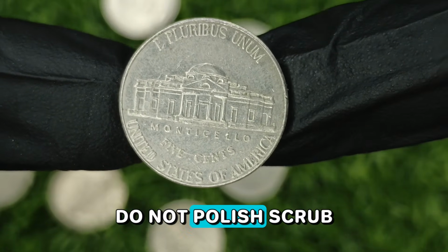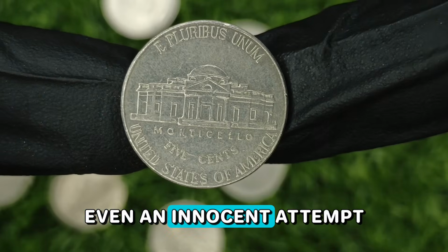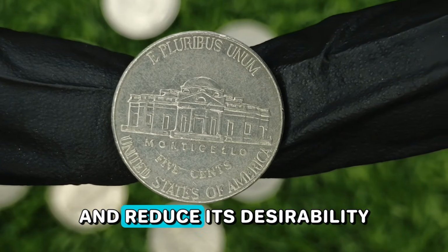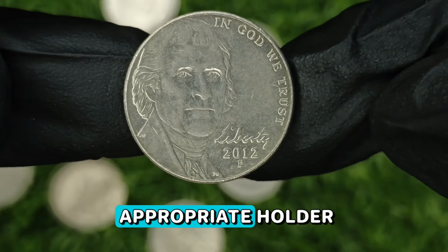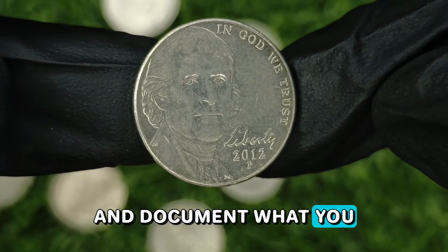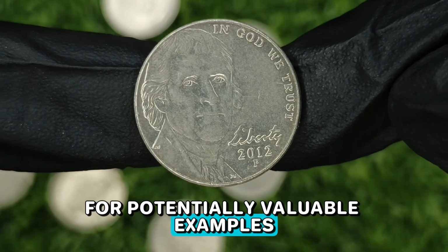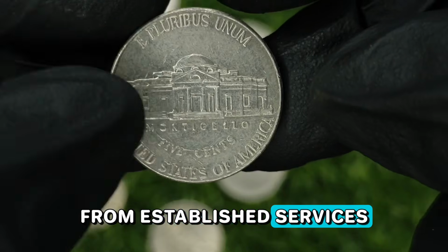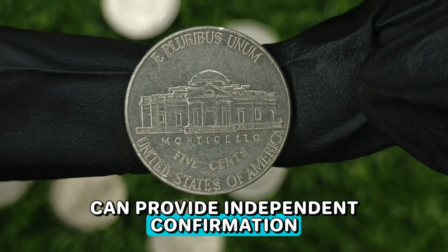Do not polish, scrub, dip, or chemically clean the surface. Even an innocent attempt to make a coin brighter can leave permanent evidence and reduce its desirability. Hold it by the edges, protect it in an appropriate holder, and document what you see before sending it anywhere. For potentially valuable examples, professional authentication and grading from established services such as PCGS or NGC can provide independent confirmation.